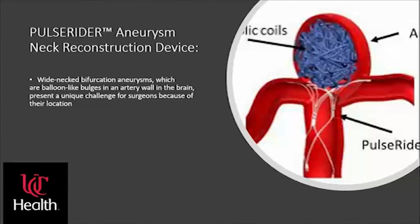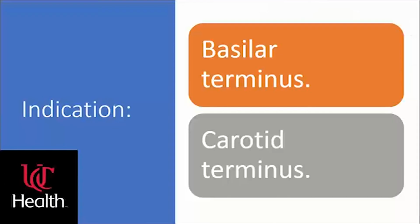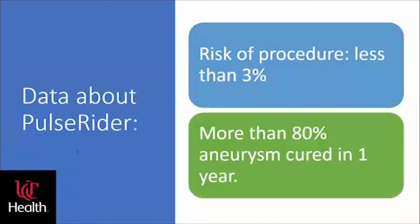The last device that I'm going to talk about is the PulseRider. The PulseRider was approved in the United States around 2018. It's a device that supports the coil to stay inside the aneurysm for bifurcation aneurysms. It's an easy device to deploy, and the patient doesn't need to be on aspirin and Plavix for a long time after deploying it. As I said, it's good for the basilar terminus and carotid terminus.